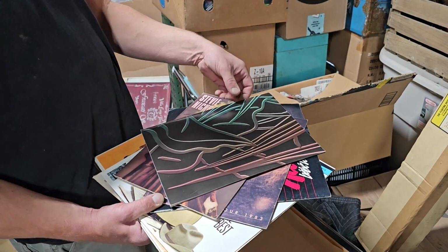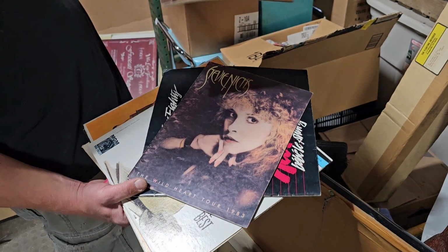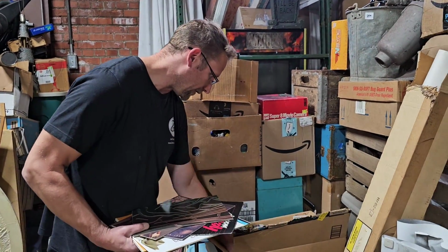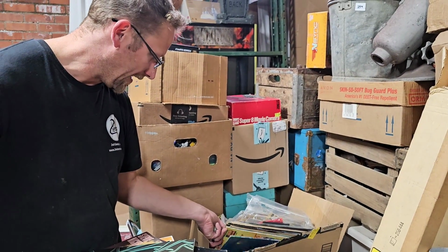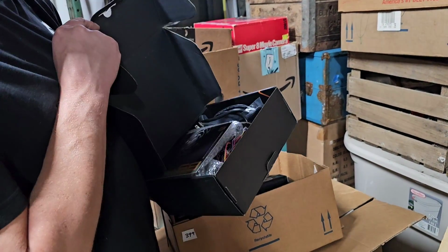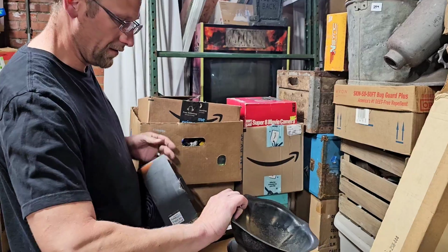And this looks like stuff from Stevie Nicks, Rock a Little World Tour, the Wild Heart Tour, Stevie Nicks. More Heart stuff, that's kind of cool. I love Stevie. Who doesn't love Stevie though? More records down here. We got a whole mix of Candyman, Mickey Mouse, Santa Claus is coming to town. What is this thing? Power supply? Okay. Random. But Rick always throws some extra things in for us.